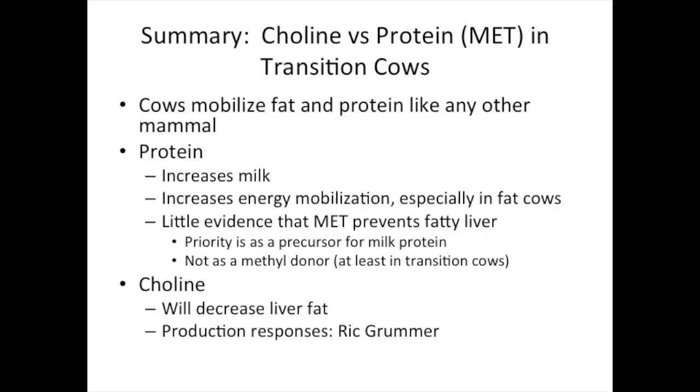Okay, so in summary, I'll wrap it up. In terms of comparing choline versus methionine, first thing is all cows mobilize fat and protein, just like any other animal. If you add protein, it definitely will increase milk. It increases, in many instances, energy mobilization, especially in fat cows. There's not much evidence that methionine prevents fatty liver, but it definitely increases milk.